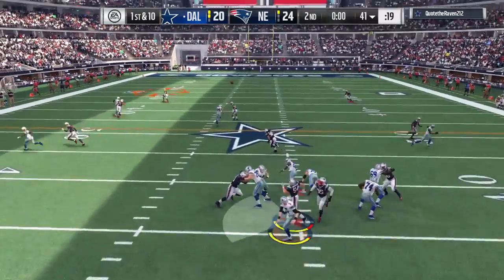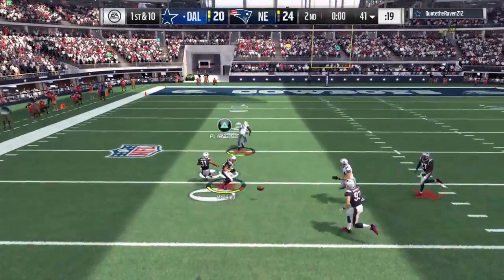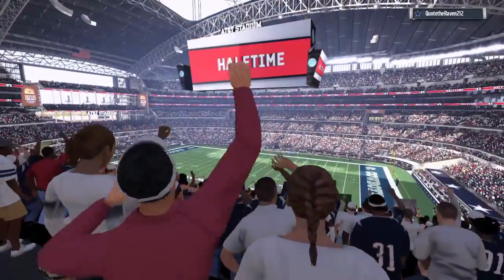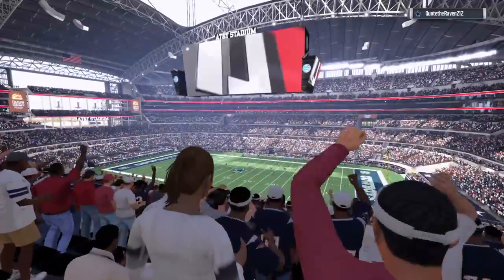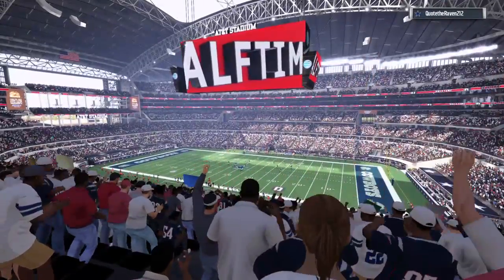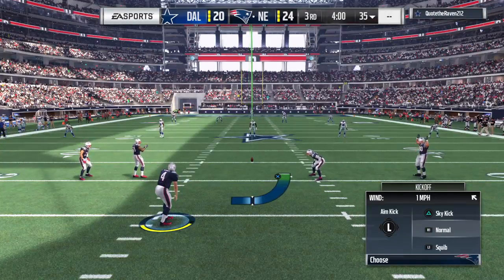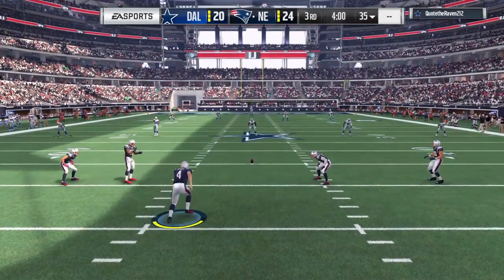Final shot before half for Bortles. He's going to air one out, and this one is incomplete. So we've reached halftime in a wild first half. We'll take a minute to catch our breath as we send you over to our headquarters in Orlando, where we check in with Larry Ridley for our EA Sports Halftime Report.